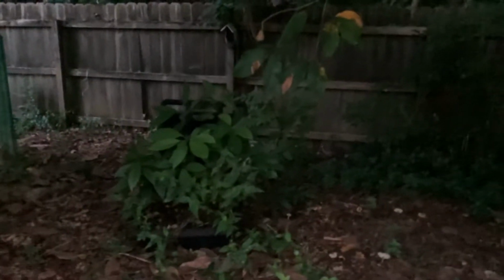Here are some of the avocado trees that I have. They're growing in our compost bin. We've got a little tiny compost bin. And we never get compost out of it, and we never turn it over. We don't do anything right when it comes to gardening.